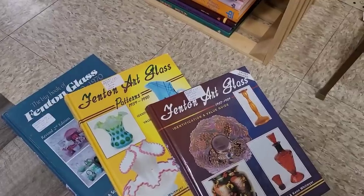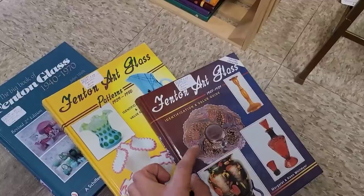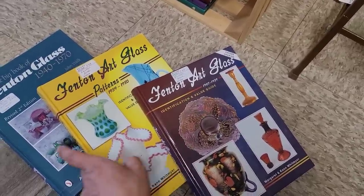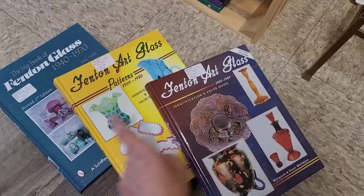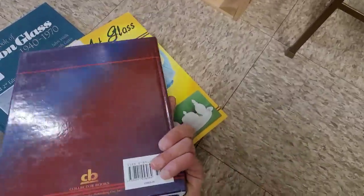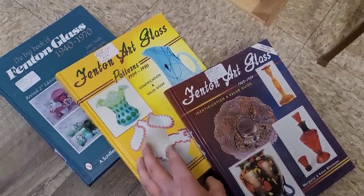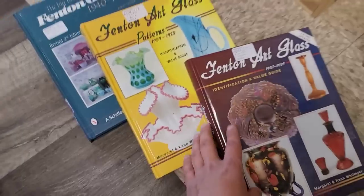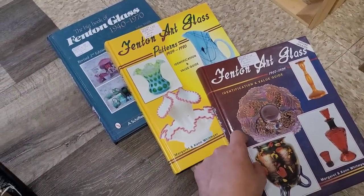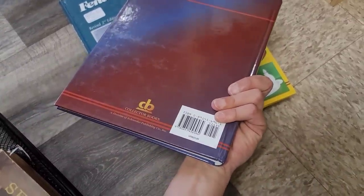Here we go. So we've got three different Fenton reference guides. The interesting thing is that this one is 1939 to 1980. This one is 1940 to 1970. And here we have 1907 to 1939. These are great so that we can get our different colors and patterns. I buy a lot of Fenton glass for you guys. So maybe I might want to get these for resale. I'm going to scan some barcodes here on the back, and we'll see what we can find out about these.